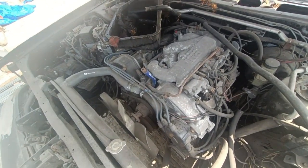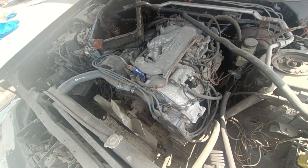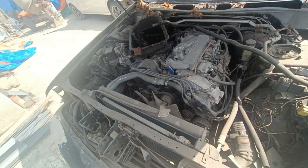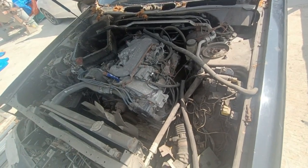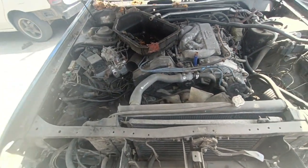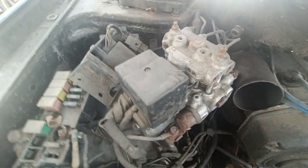Very, very cool. Unfortunately, there are not a lot of parts for it. So it's in a state of disrepair in a sense. It doesn't run right now. I don't know if I'll get this engine running, but for now, I guess we'll have to leave it at that. Check out this very, very huge ABS pump.